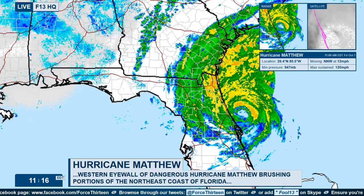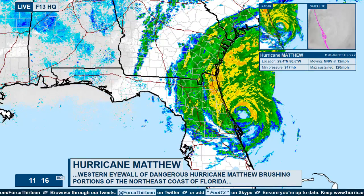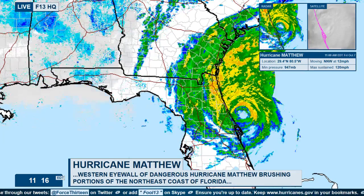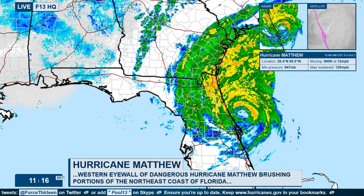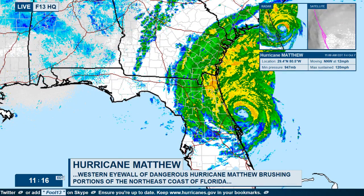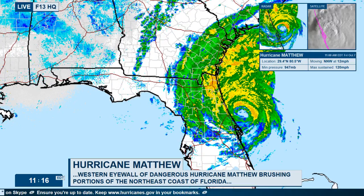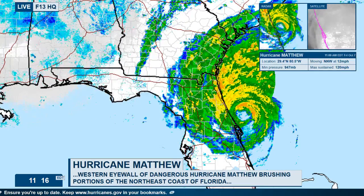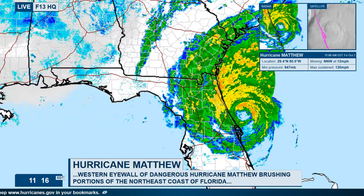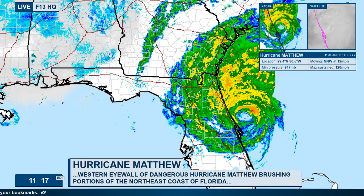Palm Bay and Melbourne, it's a tropical storm warning, but in Titusville, it's a hurricane warning. Same for Orlando, same for Sanford, Deltona, Daytona Beach. Leesburg, a tropical storm warning. Ocala, a tropical storm warning. And then further north, we've got Gainesville, Lake City, tropical storm warnings. Jacksonville, hurricane warning. Waycross, a tropical storm warning. Hinesville, a hurricane warning. Savannah, the same.